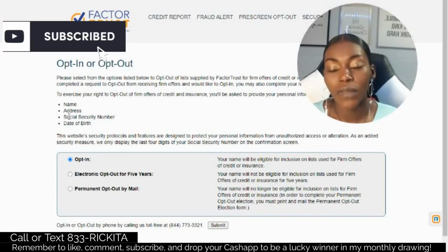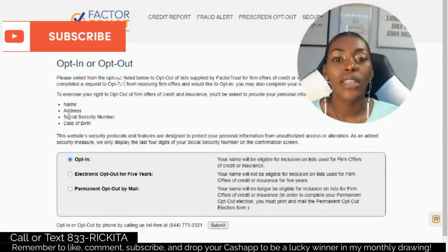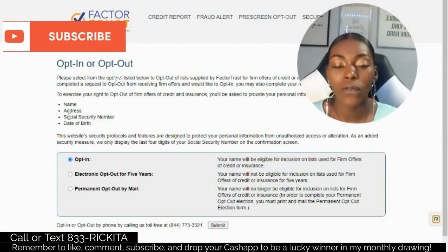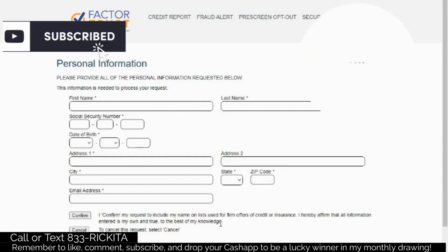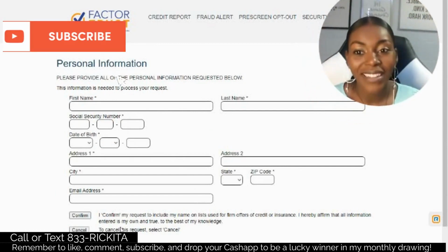You have to actually give them your name, your address, your social security number, your date of birth. They're a credit bureau, so they're similar to TransUnion, Equifax, and Experian. Those are the three major ones. But go ahead and click submit. After you click submit, then you want to go ahead and enter that information that I told you that you'll have to submit. Go ahead and submit that information and click confirm.